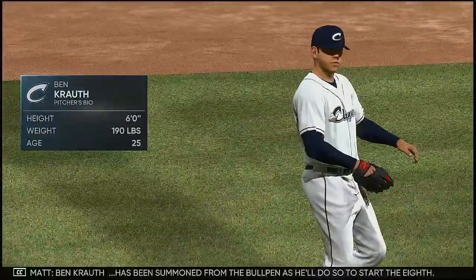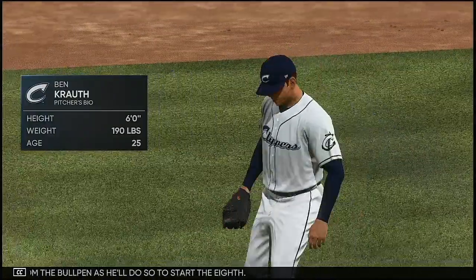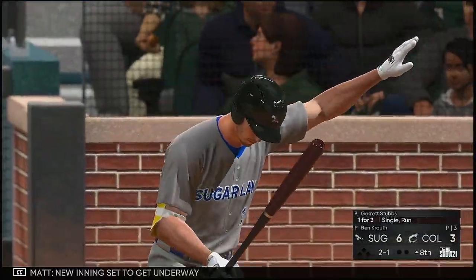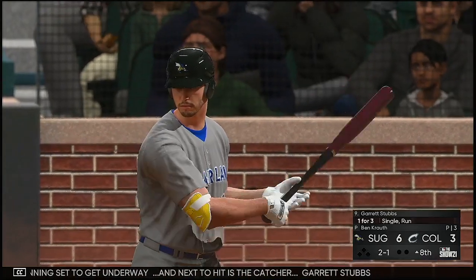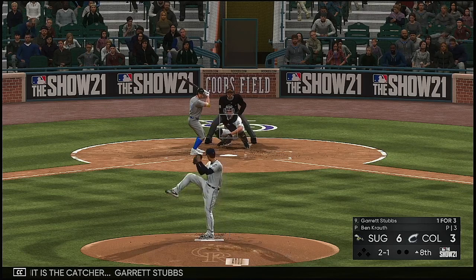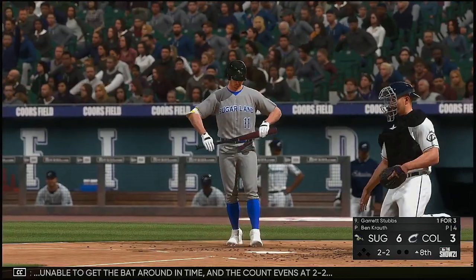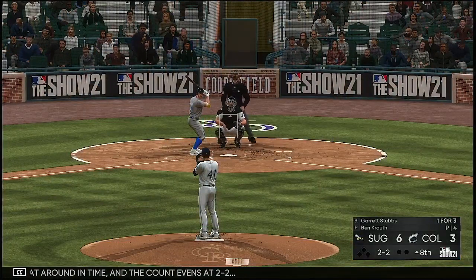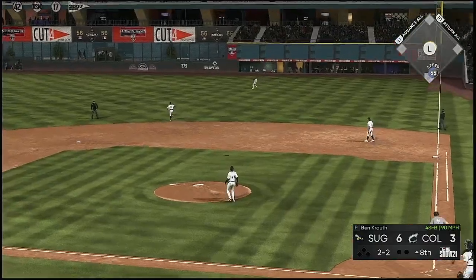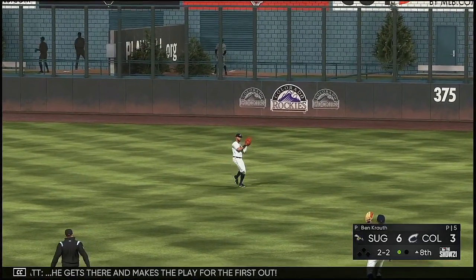Ben Crouch has been summoned from the bullpen as he'll do so to start the eighth. Number 41, Ben Crouch. New inning set to get underway, and next to hit is the catcher, Garrett Stubbs. Unable to get the bat around in time, and the count evens at 2-2. Lofted in the air out toward right center. Center fielder on the run. He gets there and makes the play for the first out.